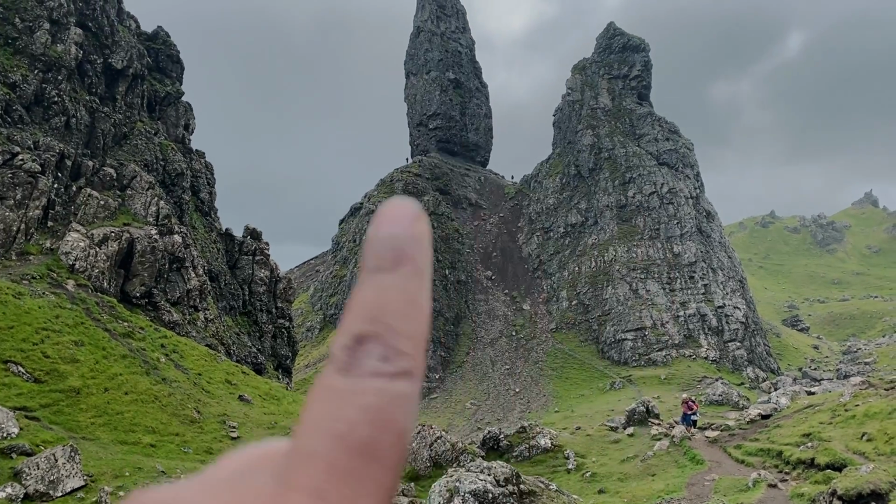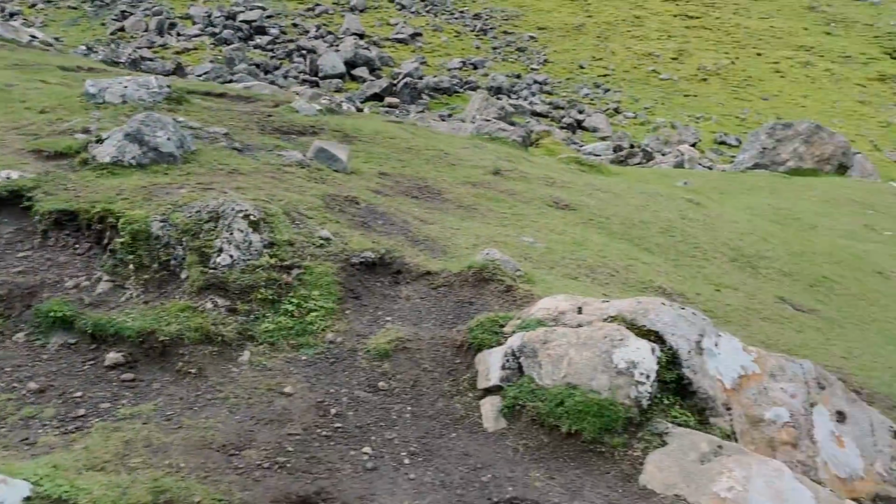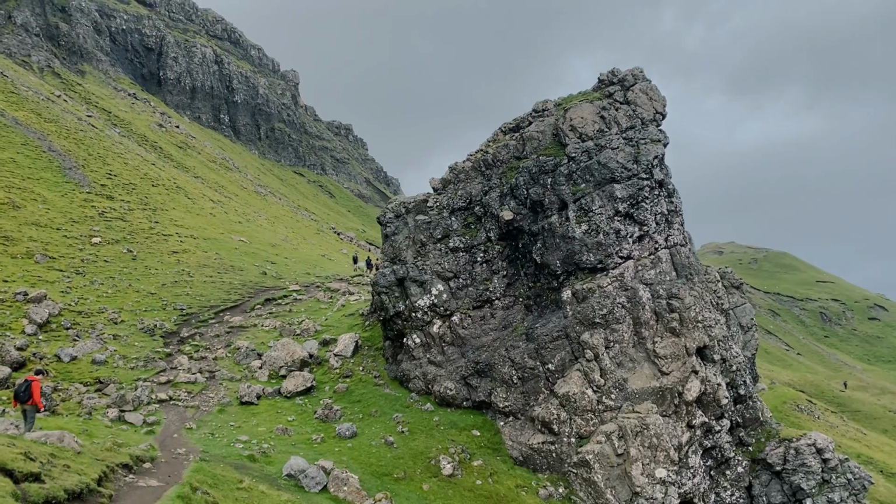So we were just over there, and then we slid down this rock face, and now we're making our way across to somewhere down there for a spot of lunch.